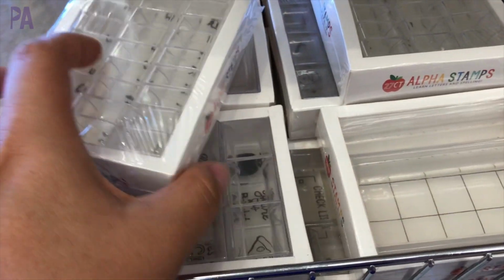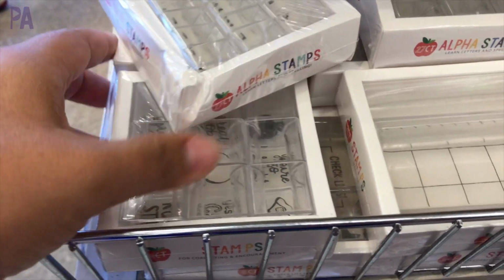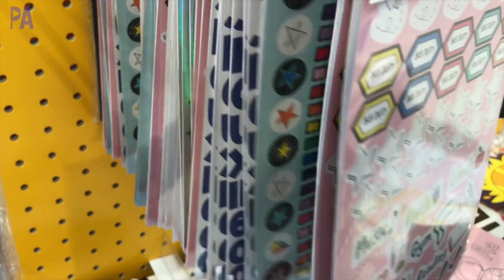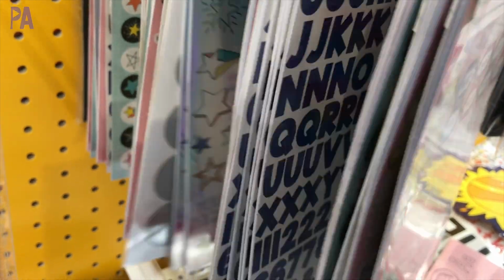And the stamp sets are always a fun score too. This one is the alphabet, which you can do some letter activities. You can do some spelling and sight words. They also had your typical teacher ones for grading papers. Now is the time to stock up on stickers, especially the letter ones. Once again, great for alphabet activities, also to keep in your stash for year round.